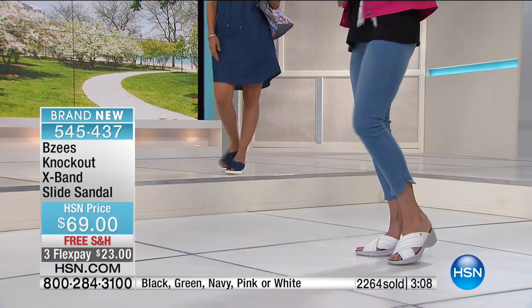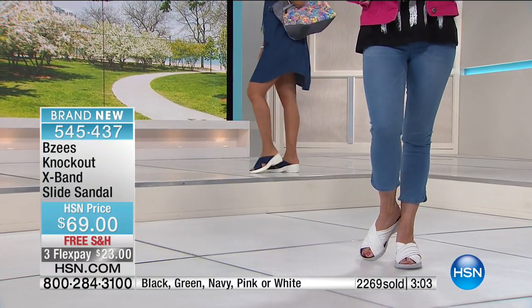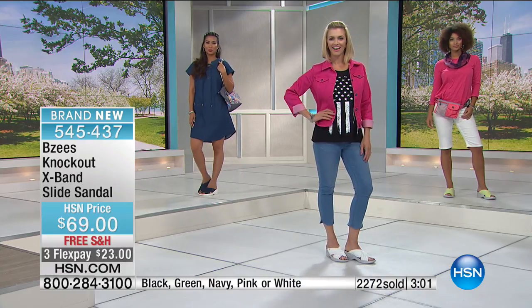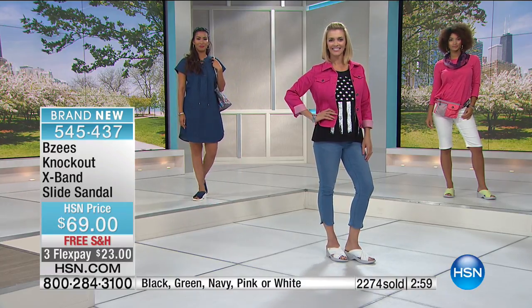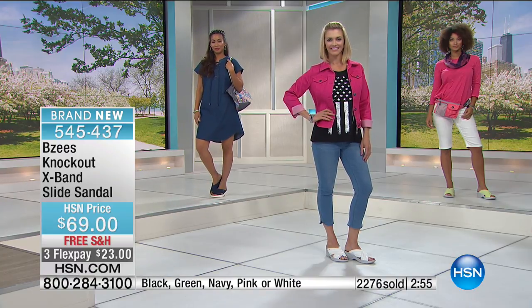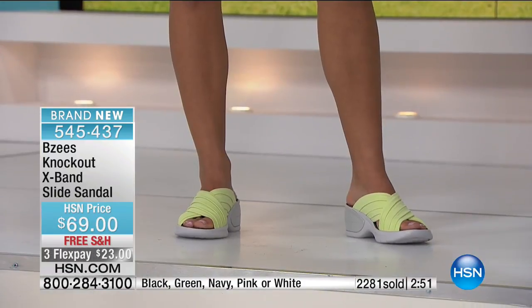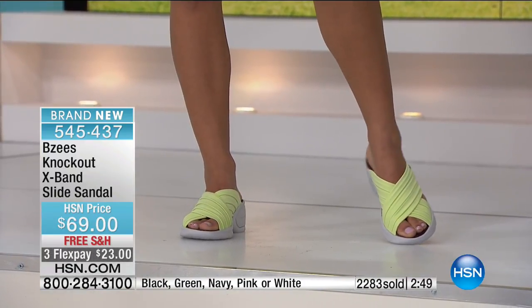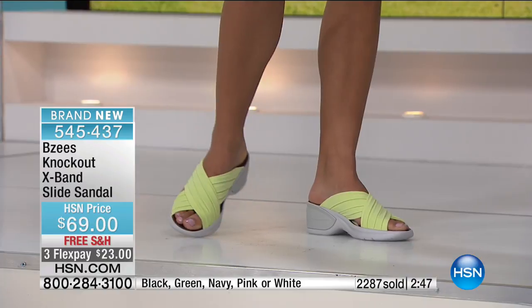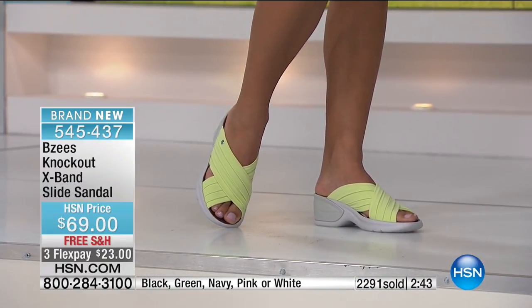It is a knockout. I love that you always appropriately name the styles, but the X-band slide, not only is it perfect and gives you foot coverage, but those straps or bands are like a wrap dress, and it wraps around your foot and stretches over the hardest part of our foot, giving us the best coverage of all. I just think it is the prettiest sandal, and I just changed my mind because now I love that color the most.